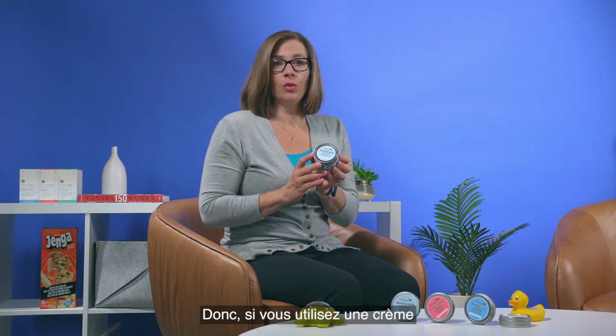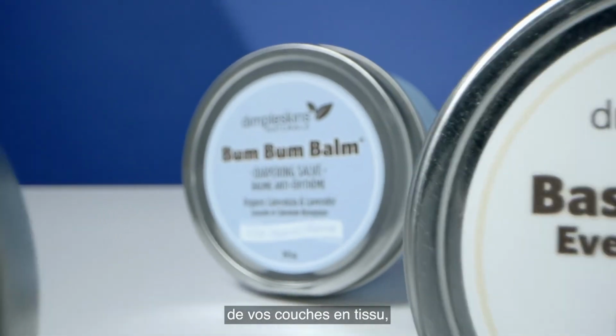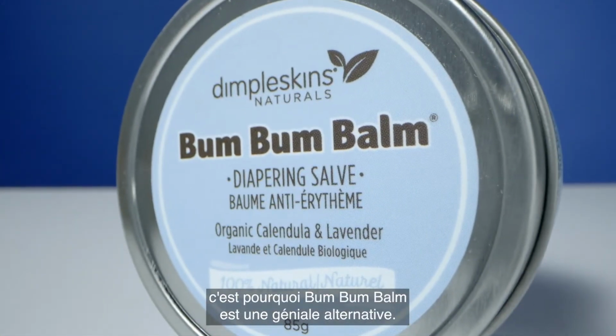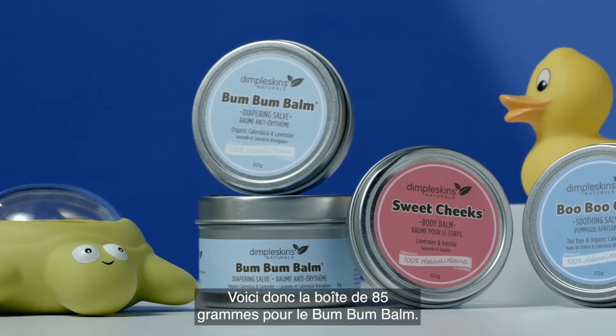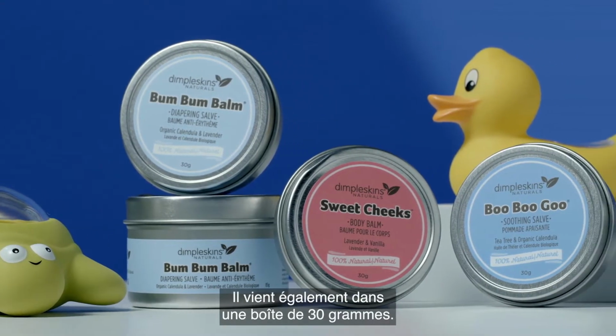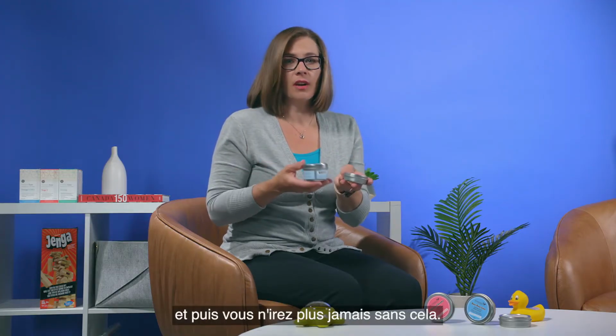So if you use a zinc based diaper cream, it can interfere with the absorbency of your cloth diapers. So that's why Bum Bum Balm is such a great alternative. So this is the 85 gram tin for the Bum Bum Balm. It also comes in a 30 gram tin. So you can have one for home, one for your diaper bag, then you're never gonna be without it.